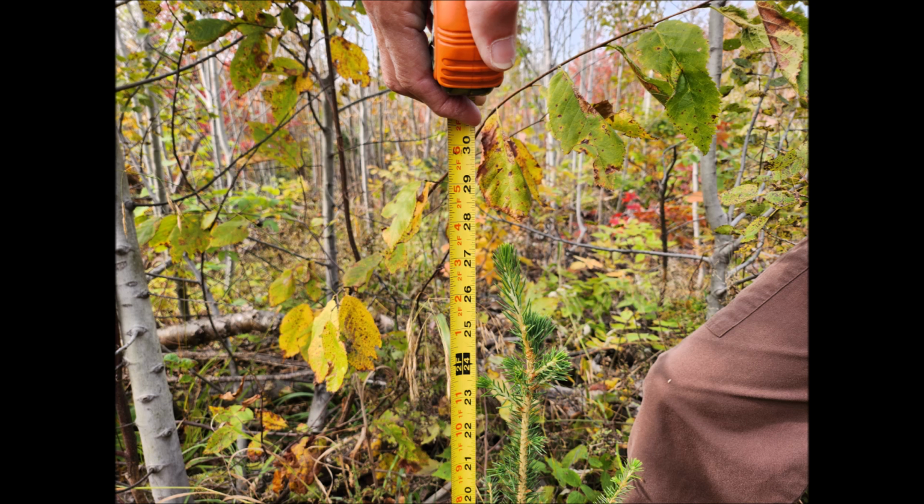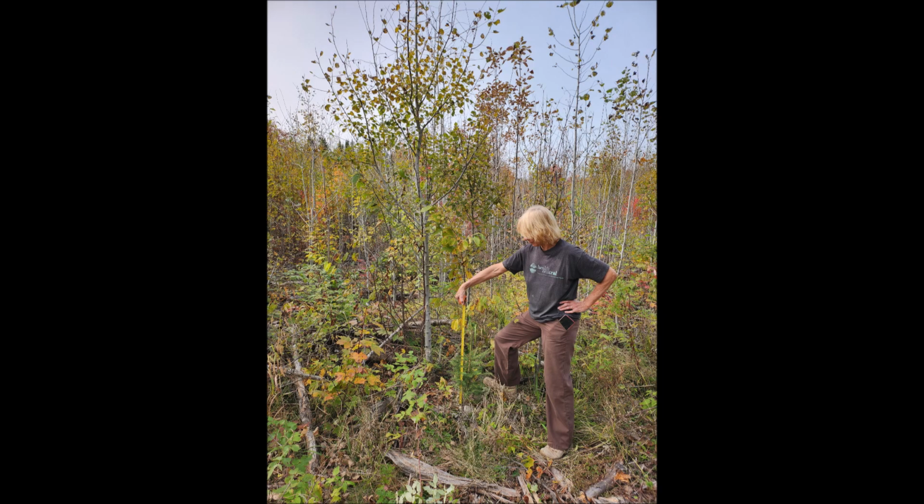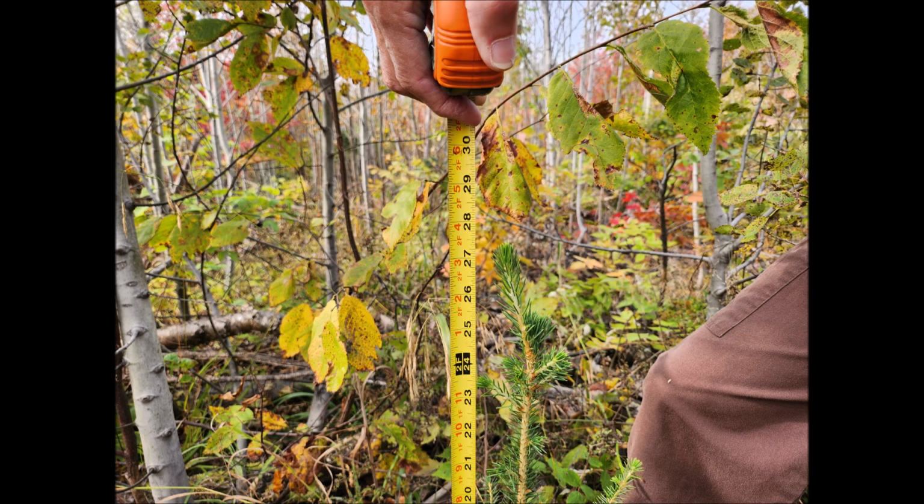I am confident that they will continue to prosper within the middle canopy until such time as the aspen are harvested. That should be 40 to 60 years in the future, at which time the Norway spruce will assume a place in the high canopy where they can prosper and continue to grow for several more decades.